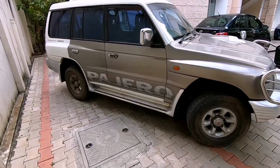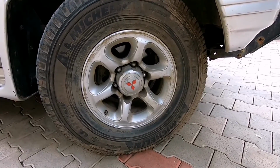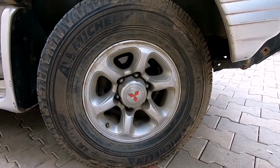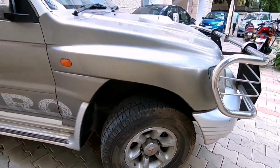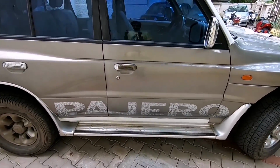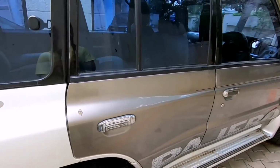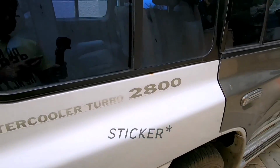Moving to the side, we have the same butch styling, and we have these massive tires on quite small wheels. So the rim size happens to be 15-inch. Yeah, 15-inch wheels, but the tire size is absolutely massive: 265/70 R15. So really big off-road tires for, well, off-roading. That's what the car is meant for. We have a big Pajero sticker on the side. So if you didn't know what this is, you can see the sticker and know that this is a big Pajero. The mirrors are absolutely massive, and the overall dimensions of this car are really very big. We have an intercooler turbo 2800 badge over here, and that points to the intercooled and turboed 2.8 liter engine of this vehicle.